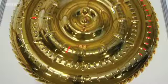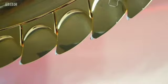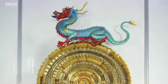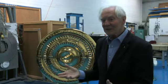This clock not only tells you the time, it has a taste for it. It claws away and eats at it. A precious timepiece, it's one of the world's most valuable clocks and could sell this weekend for £3 million. The inventor is Dr. John Taylor. I'm an inventor, so I never want to show anything that anybody's done before. All clocks are boring. All they do is tell the time. So I wanted a clock which was entertaining.